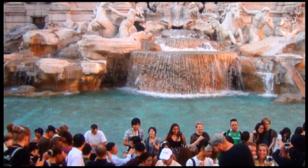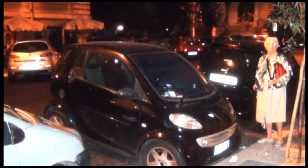This is a view which shows what it really was like at the Trevi Fountain with all the crowds. It's our last night in Rome, and on the way to the restaurant we noticed this example of how to park your car Rome style, which only works if you have a smart car.